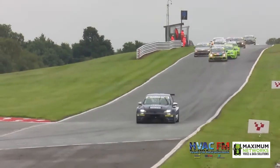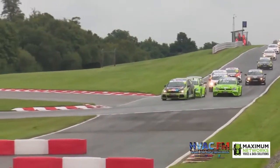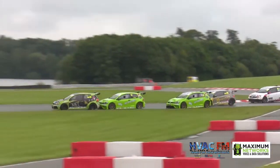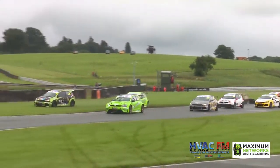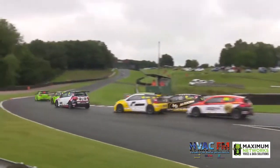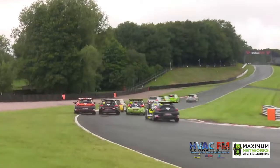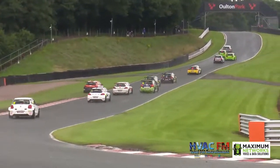Here they come over the hill, look, scrabbling around, and Jeff Alden doesn't know where to go. He's got cars to the left, cars to the right. It is Richard Gilbert that is second, and into the back of him and gets him sideways. Oh no! Jeff Alden almost rolls over, gets up onto two wheels. He's on the grass, and Josh Coggan comes through. No, Richard Gilbert comes through in the number 2 car to take the lead. It was Coggan that got into the back of Jeff Alden, and poor Jeff Alden falling down the order.